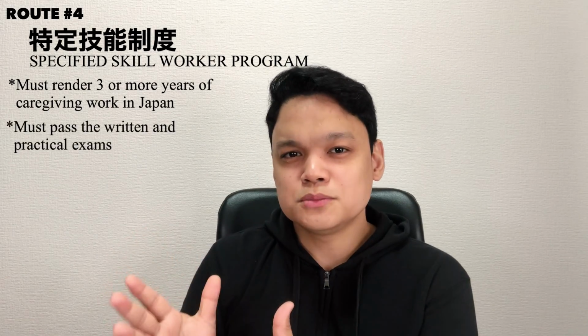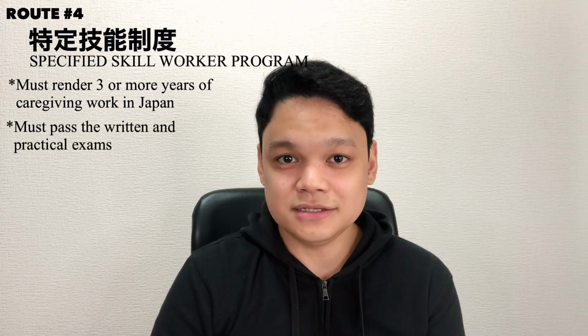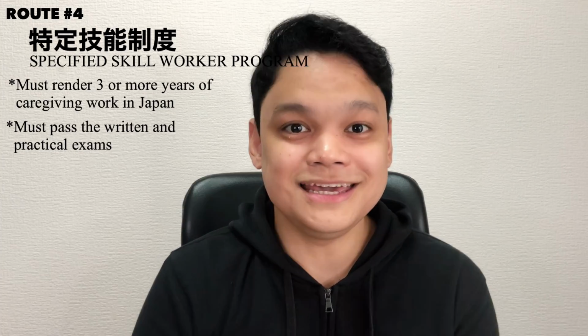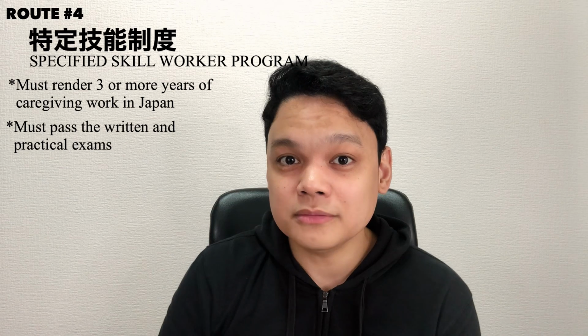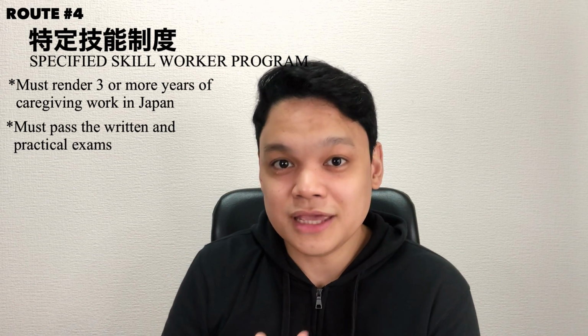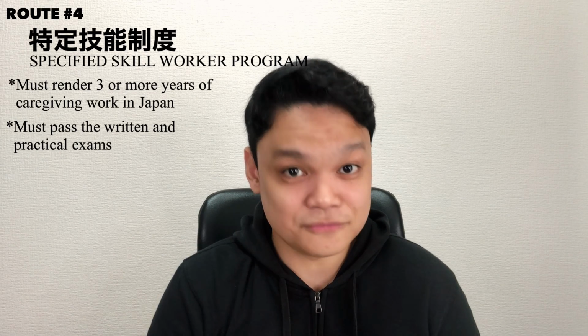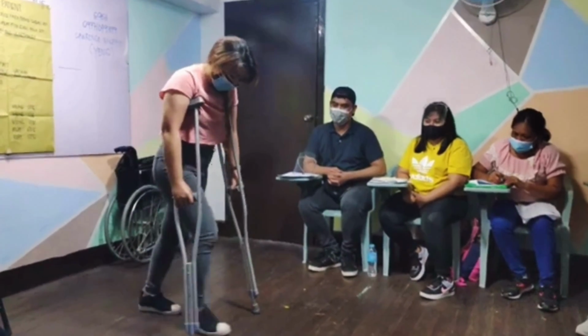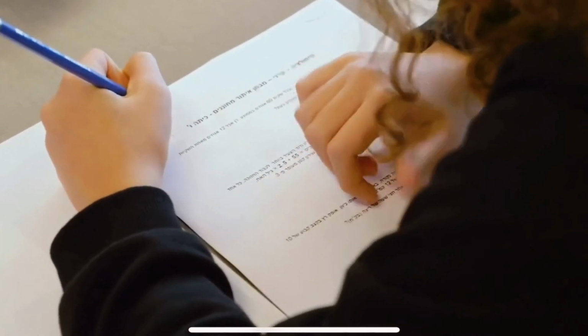The same with the Jitsumo Keiken route for TITP trainees, having 3 years or more of caregiving related work here in Japan is not the only requirement for those under the Tokutei Ginno Seido who plan to take on the National Caregiver Certification Exam. There are still written and practical tests that you need to take and pass in order to apply for the said exam.